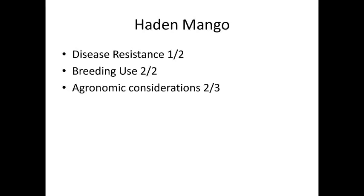On to agronomic considerations. This mango cultivar seems to be relatively easy to grow except for the fact that it's prone to jelly seed, which causes the inside of the mango to ripen faster than the outside of the mango. This causes the seed to gradually break down, reducing the shelf life of the mango fruit itself, but otherwise seems to grow very well, and in terms of agronomic considerations, it's a solid 2 out of 3.